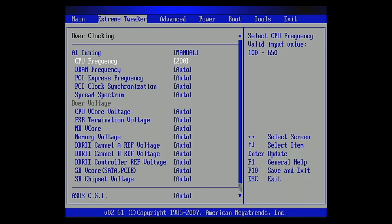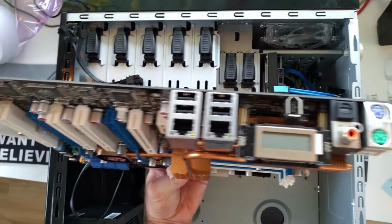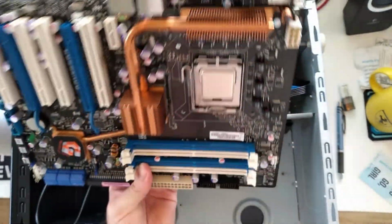There are also tons of fan connectors, lots of space for unconventional coolers, and even a cute backlit LCD on the rear panel that displays postcodes.